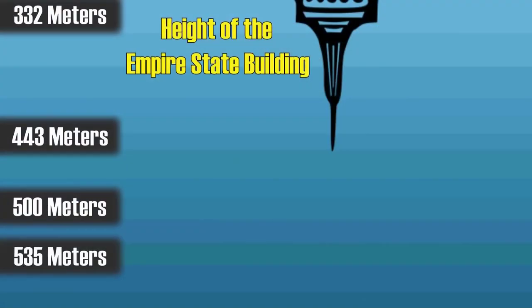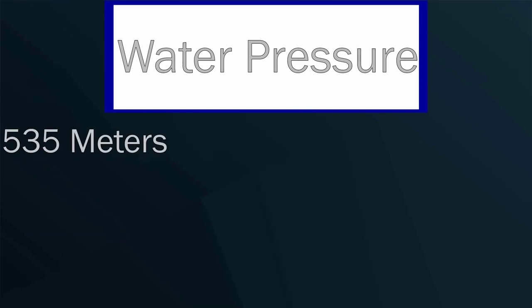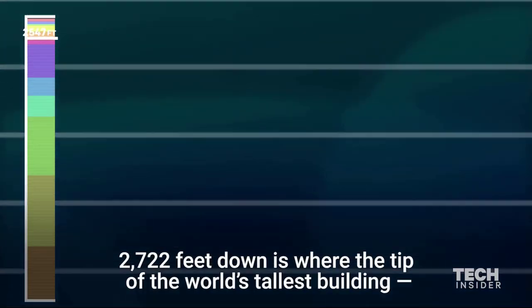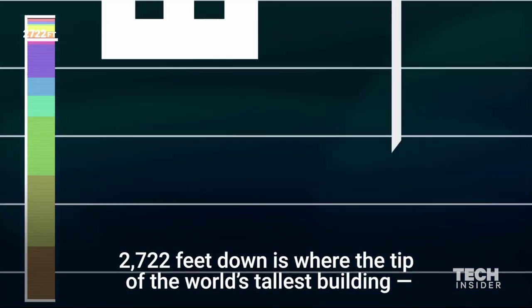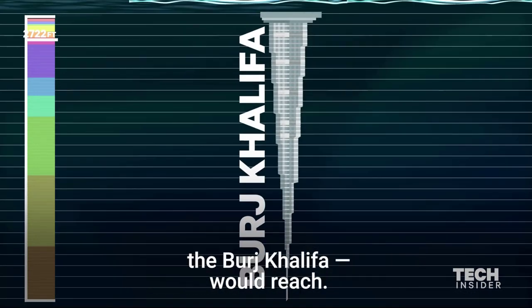At 535 meters, we can witness the maximum dive depth of emperor penguins, and this is when we must bring up the intensity of water pressure. At this level below the surface, the water pressure exerted on a person, or the penguins, would be roughly equivalent to a polar bear standing on a quarter. 2,722 feet down is where the tip of the world's tallest building, the Burj Khalifa, would reach.